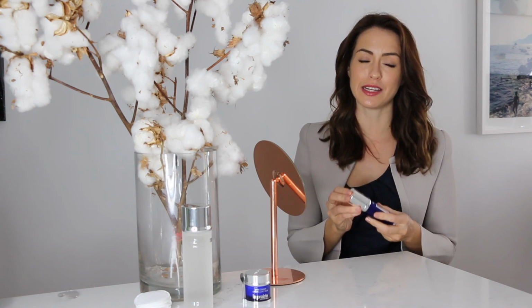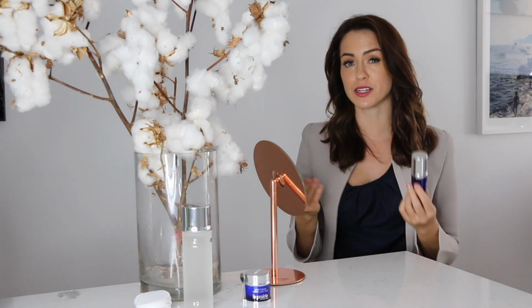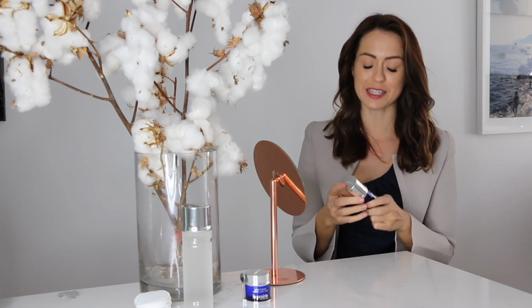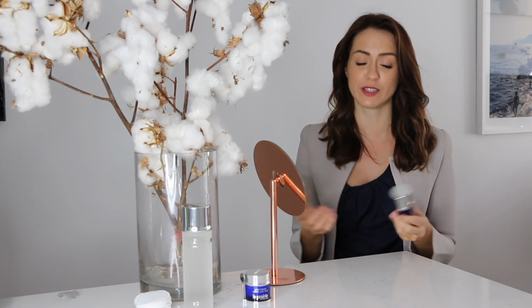So I use the eye lift in the morning usually. I sometimes use it at night as well, but if I'm pressed for time and I have to choose one or the other, I'll go with the morning. And that's because it's really lightweight, so it sits beautifully under makeup.